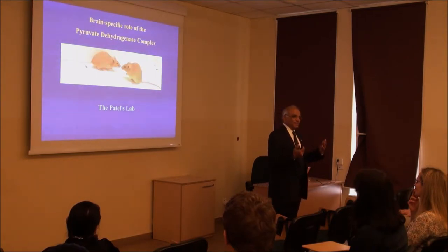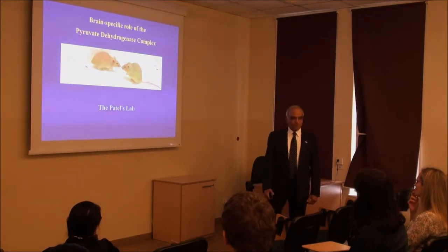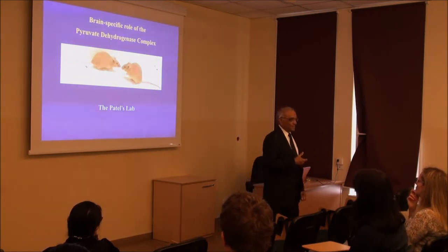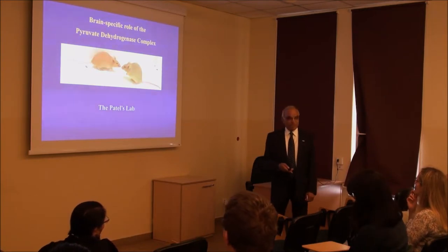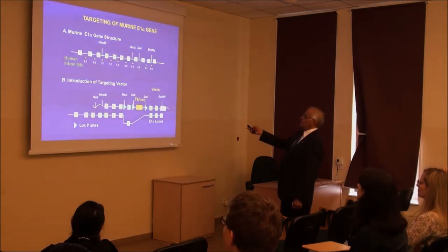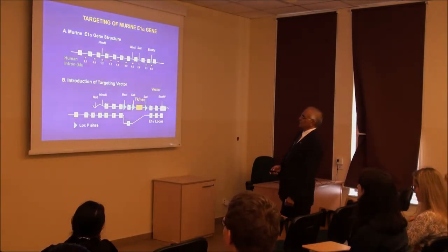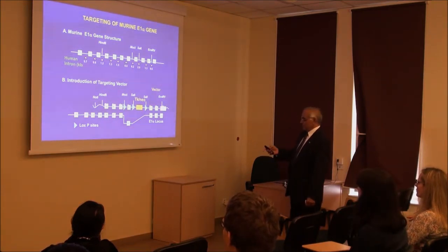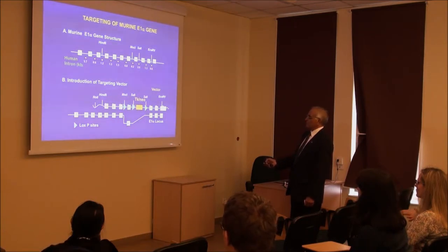We can't really understand what's going on in the human brain during the development, especially with PDC deficiency. So we developed a mouse model, a knockout mouse model, so that we can study what its impact is on the brain development. So here is the human gene, and we also isolated the murine gene, which is very similar to the human gene in its 11 exons. And then we modified it in a way, without going into great detail, that we put some markers around exon 8. And then we took out this reporter gene away.